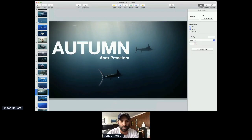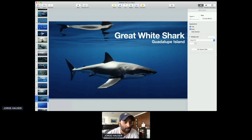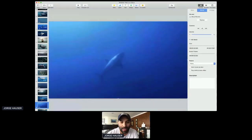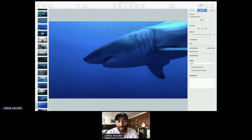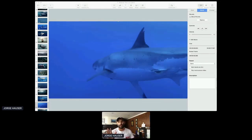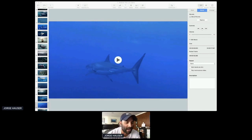Moving to autumn, I was talking about the highlight being the marlin and the bait balls. Just to get it out of the way, I'm going to show you a quick clip I shot of a great white last year. This was done with special permits, out of the cage. On this particular trip, I didn't have my camera because it was so last minute, and this was shot on an iPhone, actually on a Kraken housing. I got really close to these couple of juveniles.